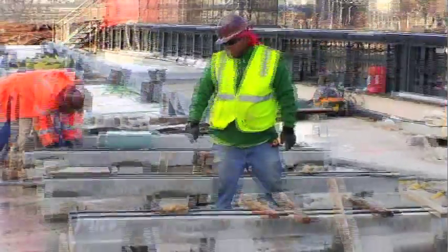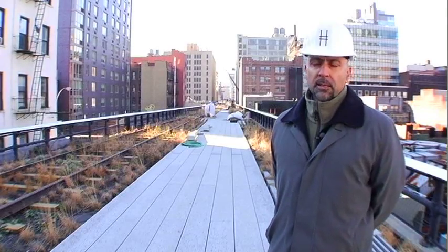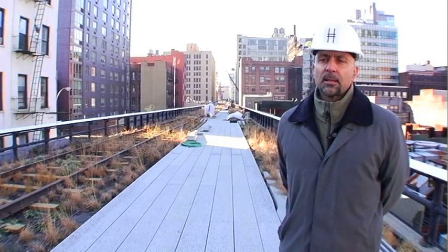We're busy moving forward, getting the project complete, and have all of the elevators working, all the stairs and access points ready for the spring opening that Parks and Friends of the High Line are aiming for.